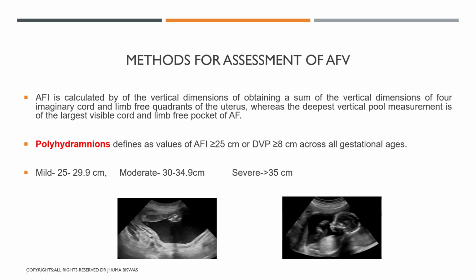So how will we actually assess amniotic fluid volume? Usually we measure, in a 4-quadrant, a vertical dimension of amniotic fluid which is cord and limb free, and we sum all 4-quadrant measurements, and then we calculate the AFI.